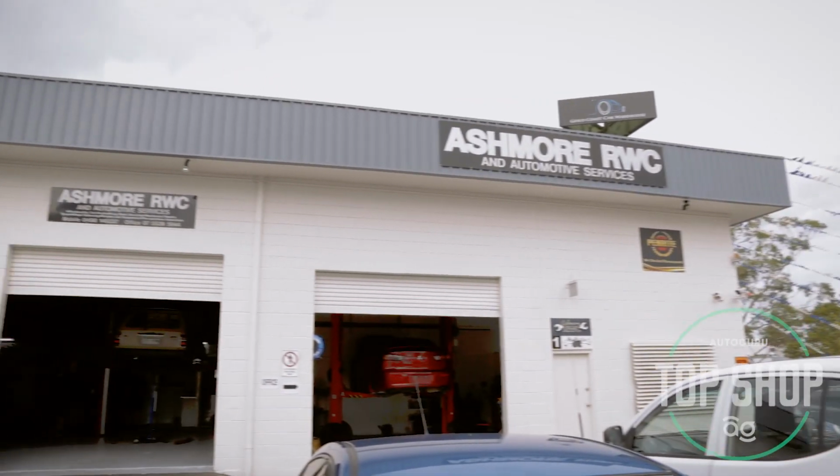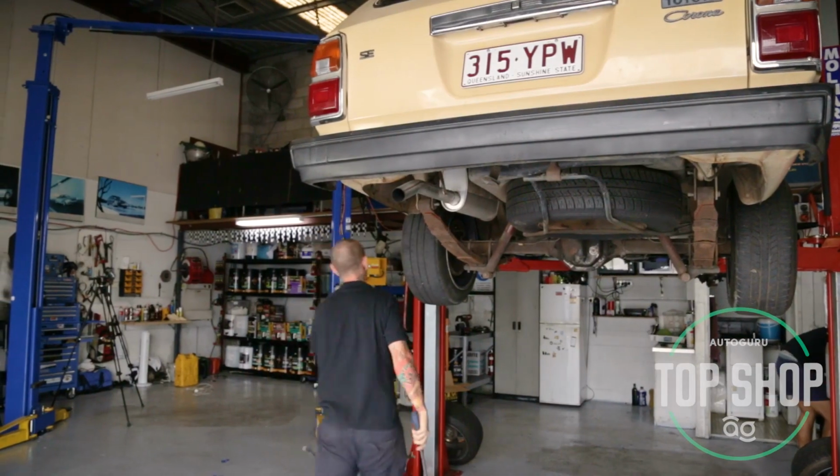I noticed you've got a great sized workshop, a few hoists and a couple guys working for you. Can you tell us more about that? Yep, so there's 3 mechanics including myself. We've got over 35 years of experience between us. Yeah, great. And all from a range of different backgrounds.